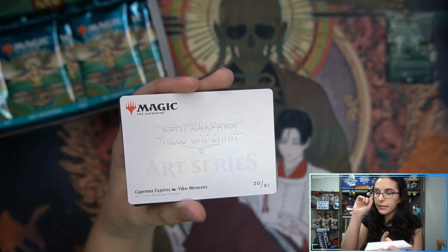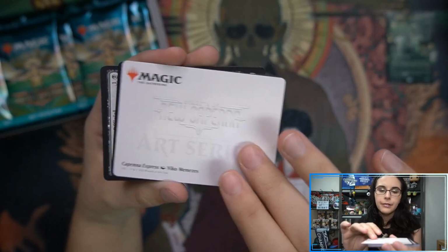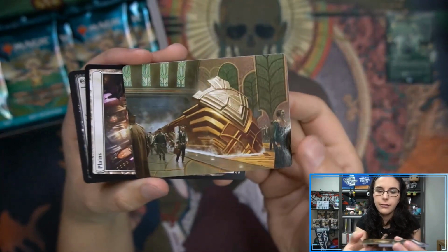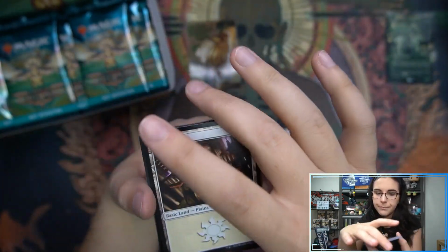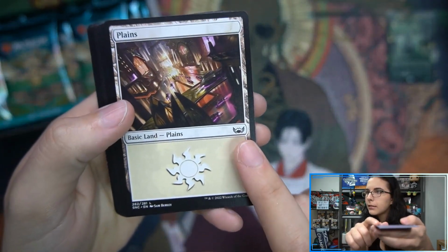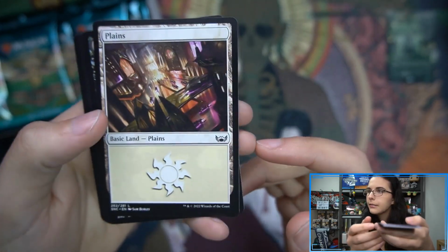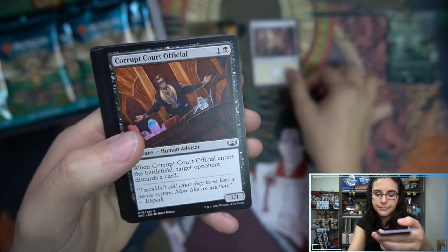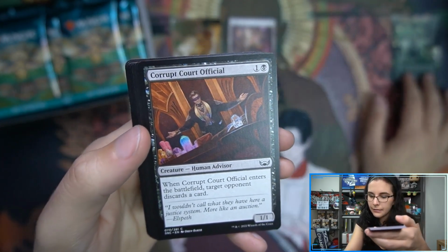Sometimes I do just one box. Sometimes I do a half case. Sometimes I do a full case. We'll see when it arrives. So, we do have our art card at the front. The Capenna Express. Not to be confused with the Polar Express. Alright, let's get started. I like the little set symbol. As Magic goes on, I feel the set symbols are getting more and more intricate. I like it, though. Alright, so how many piles will we need? Hopefully not too many.